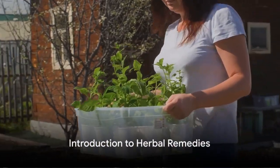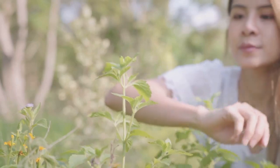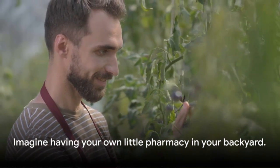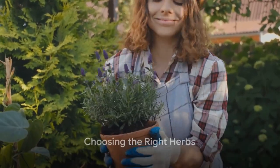Have you ever thought about growing your own herbal remedies? There's a unique charm to it. It's not just cost-effective, but also provides you with the freshest ingredients right at your fingertips. Imagine having your own little pharmacy in your backyard. Interesting, right?